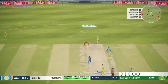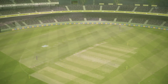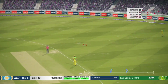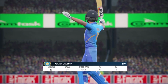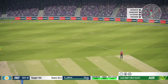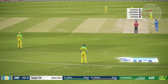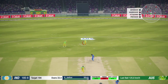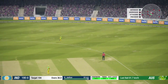Needs a direct hit. And that brings up the half century. Reaching his half century. Good batting. Catch! Shot. Swing and a miss. Nice shot.